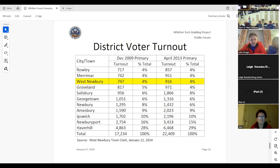So the final slide, because I want to kind of end on a positive note. Really, the point of this is that your vote matters, and small towns still have a say. Jim, our town clerk, gathered this data on 2 kind of comparable elections. All 11 cities and towns voted in the elections. They were held in December and April, not great weather for people to be out and about.